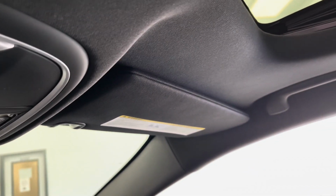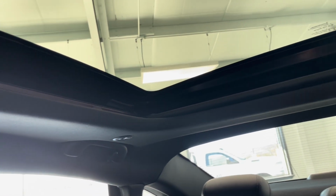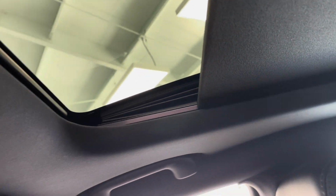Coming up here to our nice panoramic moonroof. It is functional here, as you can see. Your net comes up and your top part goes all the way back, okay? I'm going to put that back, and I think it does have a shade here. Let's go ahead and put that shade. That shade will go all the way up if you need it to. Protect you against those UV rays on those sunny days, you know what I'm saying?